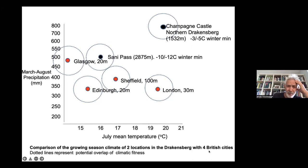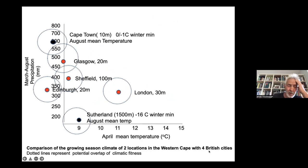So this fits pretty well with the UK at the moment, and fits less well in the future as the rainfall patterns shift. It doesn't fit so well with the northern Drakensberg, where the summers are much warmer and much, much wetter. And then you have the Cape Town comparisons.